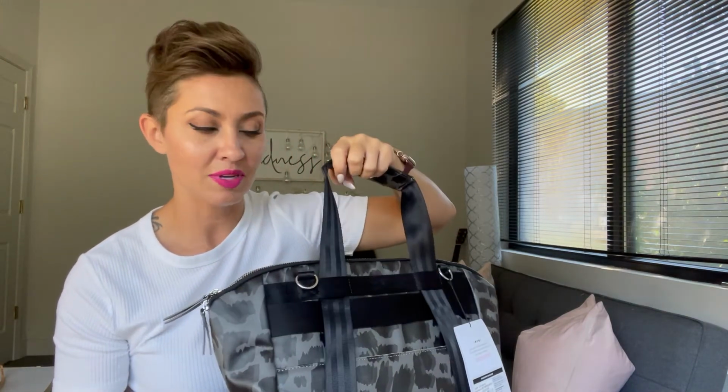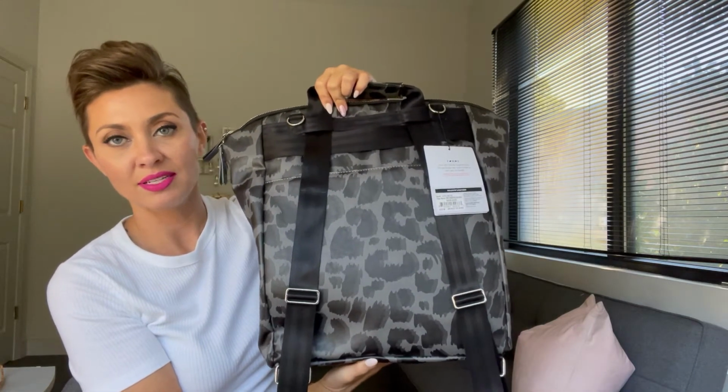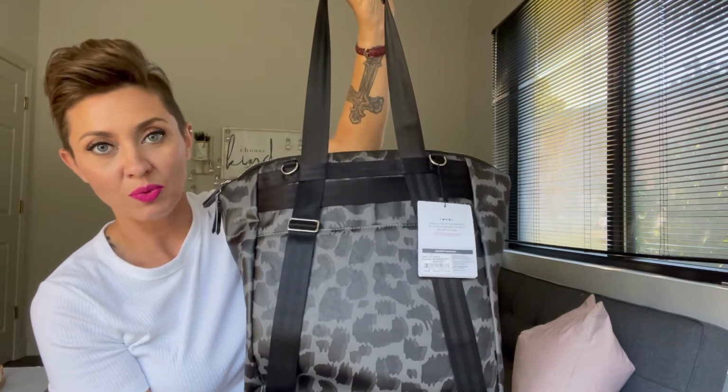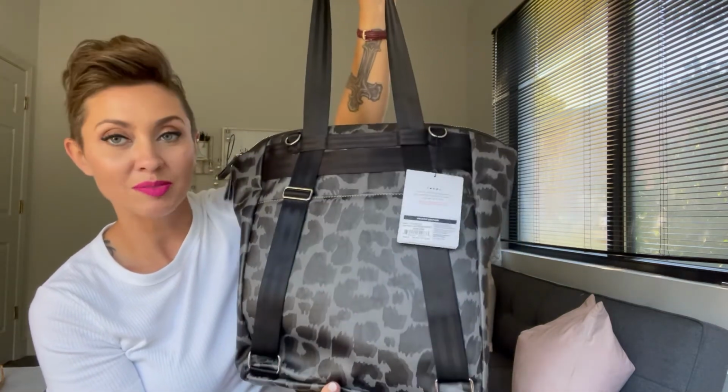Here's how this system kind of works here. You have a grab handle, and as you can see, when you're not wearing this on the body, this grab handle lays flat, but when you pull it up to wear it over the shoulder, it actually pulls these backpack straps up. So let's take a look at it.